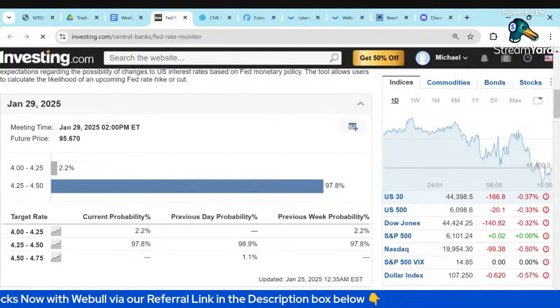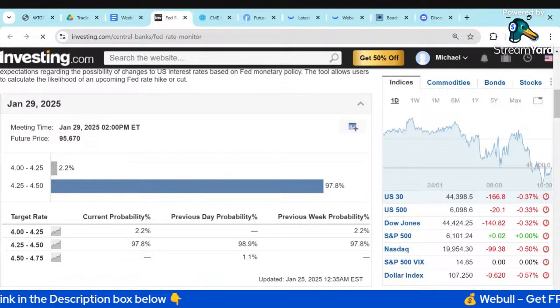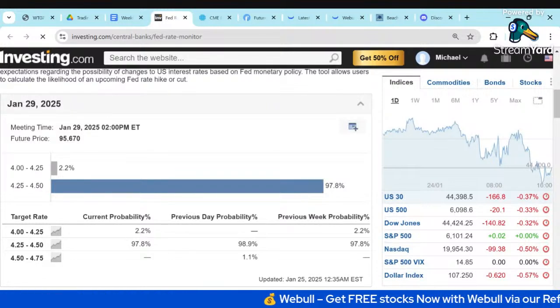They're just going to hold. That would be my expectation. I don't think they're going to make any changes whatsoever. So even though Trump is demanding a Fed interest rate cut, they're not going to do it.